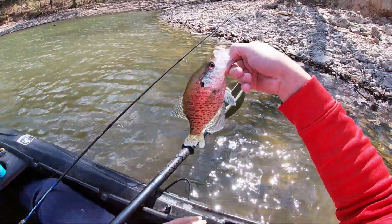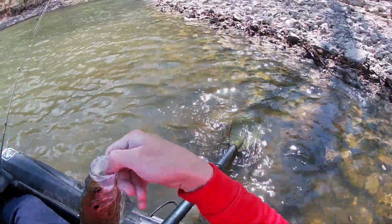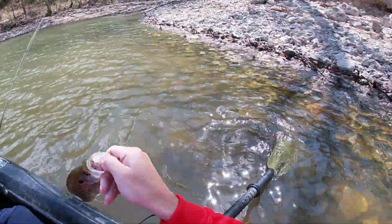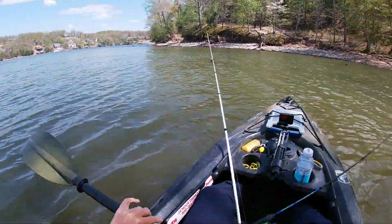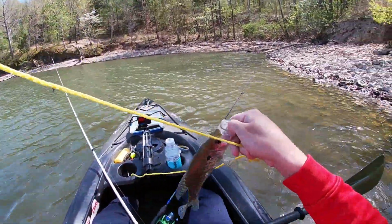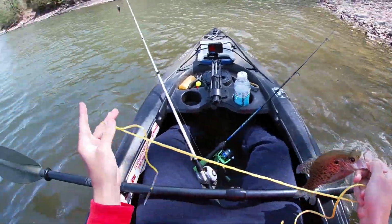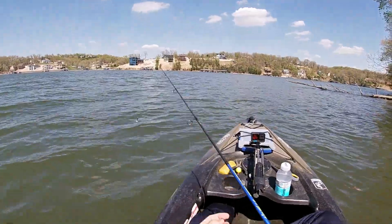It's a 10-incher. I am gonna start keeping them now that I'm kind of through the good first chunk of the day here, and gonna be targeting more crappie from here on out. I think I'm gonna be able to get a limit here today based on the way they've been biting the last week or so.